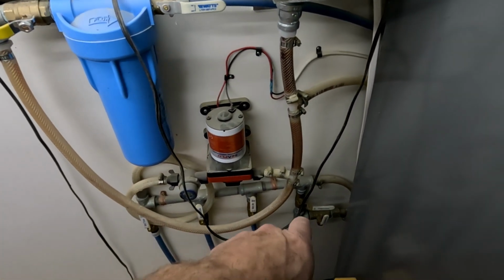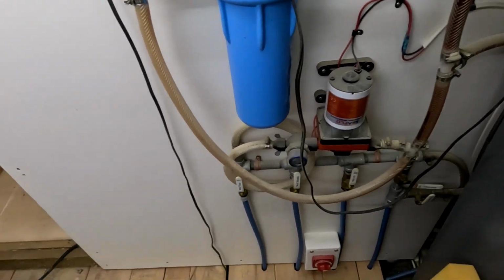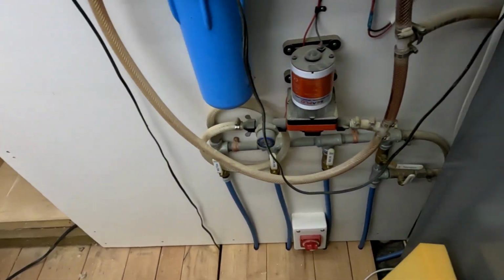I know that may be a little confusing, that filling that aft tank, but you kind of get the gist, don't you? I think I got it.